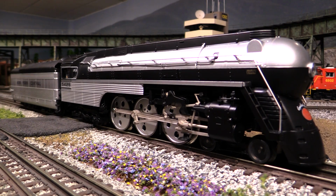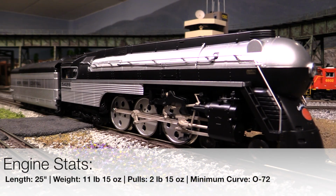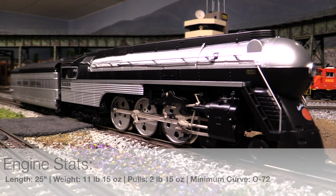Let's start things off with some stats and facts about this engine. The length of the engine itself is 14 inches. The length of the tender is 10 1/4 inches. The combined length of the engine and the tender, including the space in between them, is 25 inches. The weight of the engine is 7 lbs 3 oz. The tender weighs 4 lbs 12 oz. That gives us a combined weight of 11 lbs 15 oz. This engine has 2 lbs 15 oz of pulling power, which is pretty good, and the minimum recommended curve, according to Lionel, is O72.